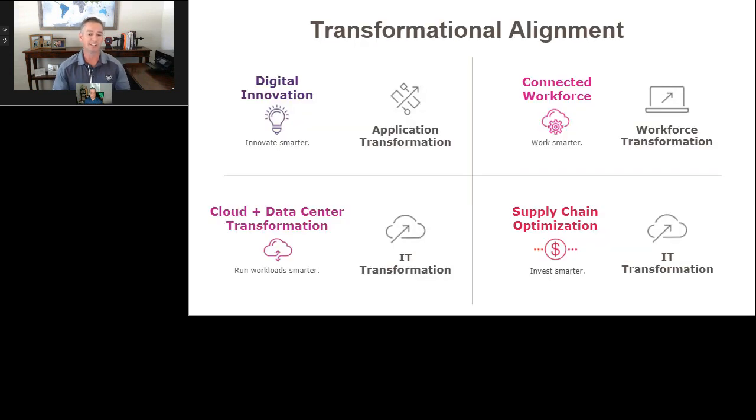And so what this highlights here is, if you look on the left of each quadrant of this slide, those are Insight's solution areas. So Insight, kind of starting on the bottom right, foundationally is known for its supply chain optimization solution area. That's the ability to help customers acquire technology, drive efficiencies in that supply chain, bring all those different technologies together and deliver an end solution to the customer in a timely manner across both hardware, software, and services.